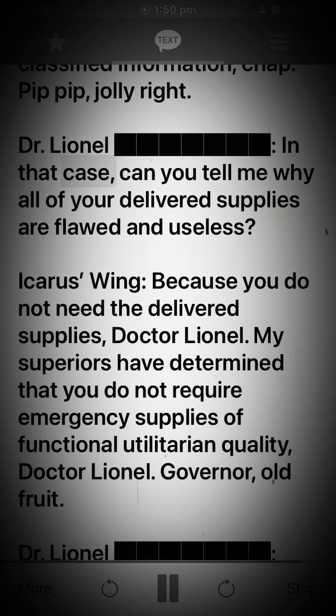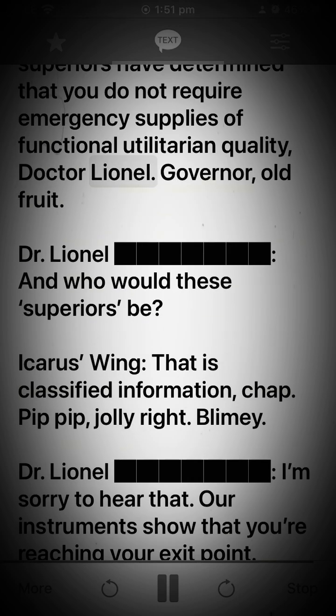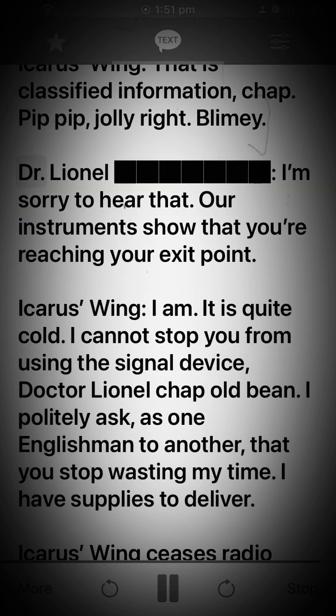Dr. Lionel: In that case, can you tell me why all of your delivered supplies are flawed and useless? Icarus Wing: Because you do not need the delivered supplies, Dr. Lionel. My superiors have determined that you do not require emergency supplies of functional utilitarian quality, Governor, old fruit. Dr. Lionel: And who would these superiors be? Icarus Wing: That is classified information, chap. Pip pip, jolly right. Blimey. Dr. Lionel: I'm sorry to hear that.